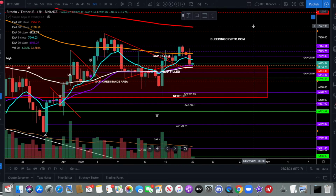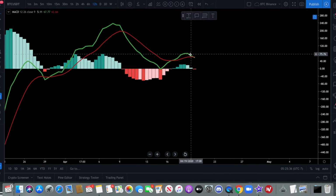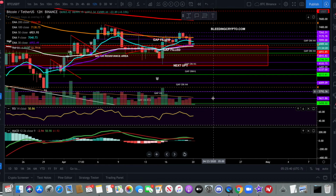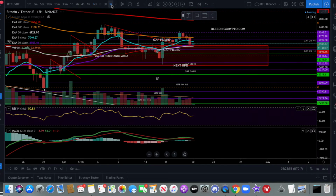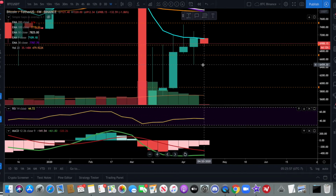As of right now, let's take a look at the MACD. Doesn't look very good. We're starting to cross bearish, starting to print red in the volume oscillator. And the RSI is sitting right at 50 points. So we got to make sure we maintain 50 points or higher if the bulls want any chance of control of the market.